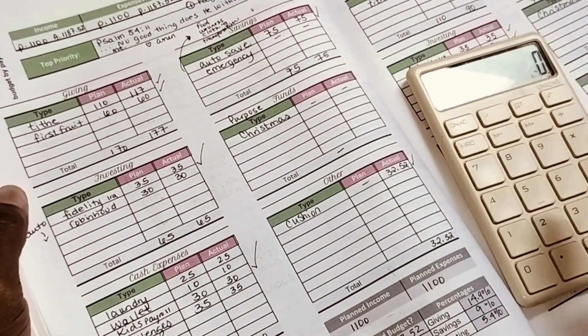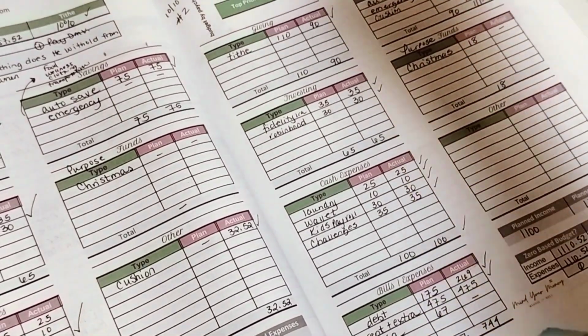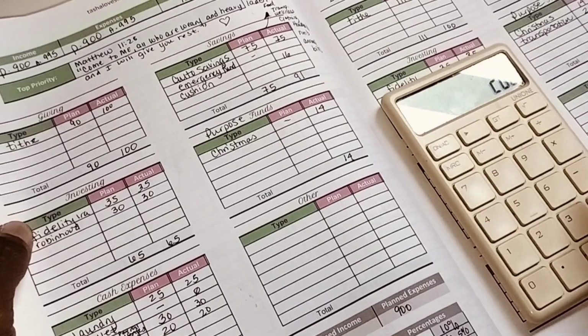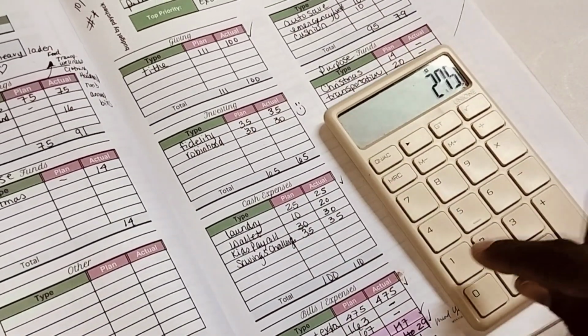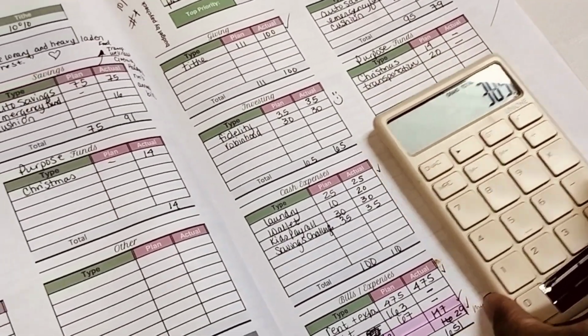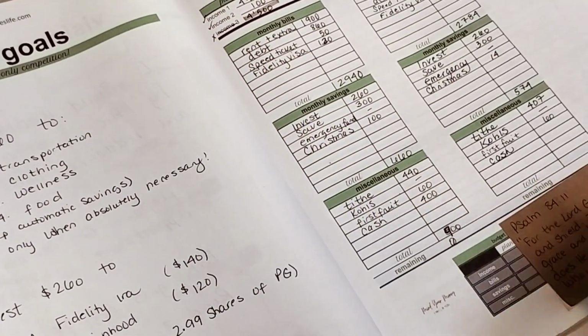We did pull out 100 in week 1, 100 in week 2. It should have been 100 each week, but I think no, we didn't. So 75 in week 3, and 110 in week 4. So 385. Sorry, I hope you can see that. 385 in the month.